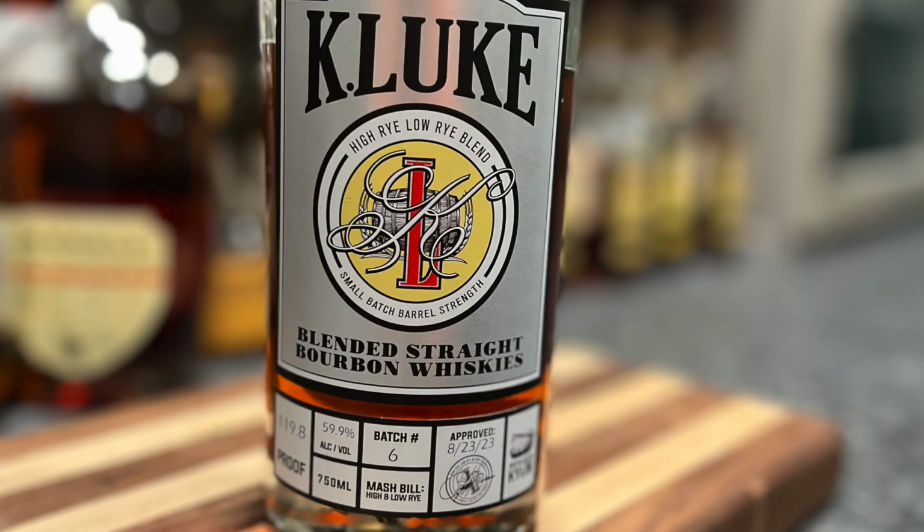So the next bottle, because everybody in the whiskey YouTube community has been going crazy for it, I picked up a bottle when I found it at Liquor Barn, and that is K&L Batch 6. Tried this. I thought it was really good. Again, it is just somebody that buys bottles from Indiana and Kentucky, blends it together, and says, hey, here's our product. But yeah, it's really, really good. I think you should pick up a bottle if you find it.